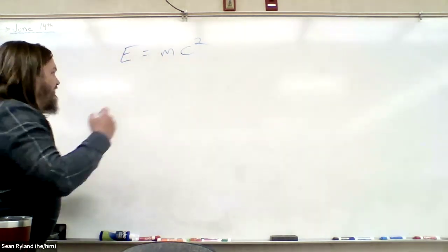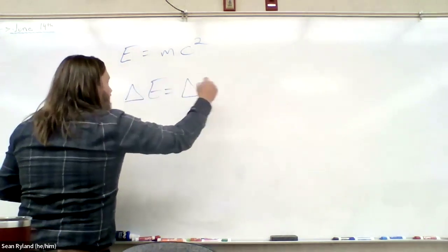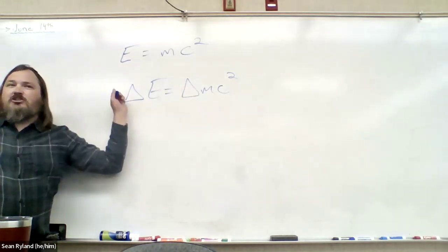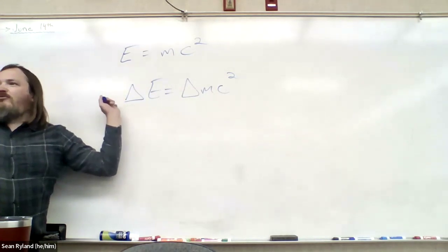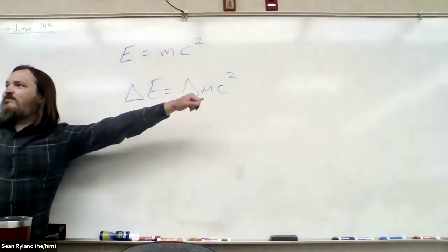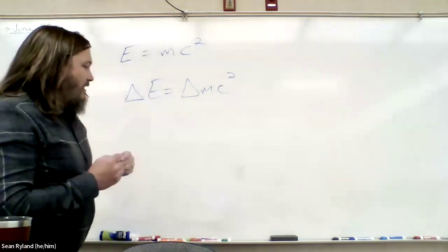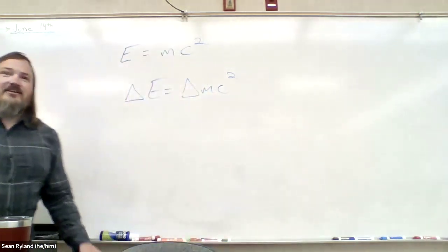And really, in terms of chemistry, usually we write it like this. Change in energy for a reaction is equal to the change in mass. So if you have a difference in mass before and after, you just do final minus initial for the mass times the speed of light squared, and you get the amount of energy associated with that reaction. And we'll actually do some of those calculations.